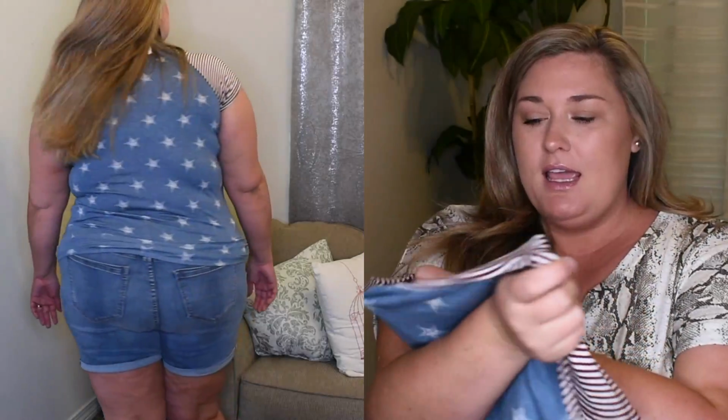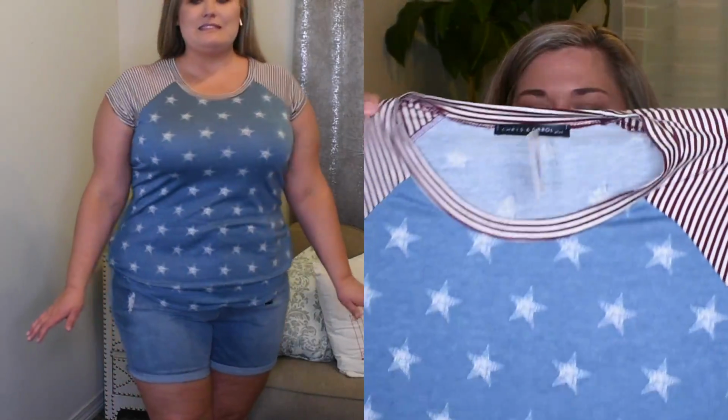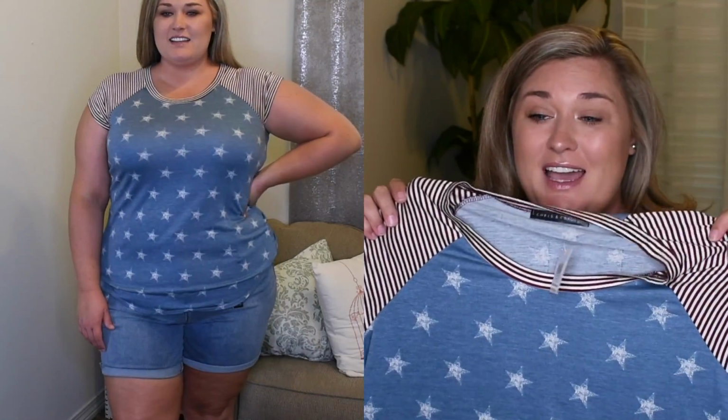It's going to be snug. It's the brand Chris and Carol. It's in a size 2X. But then when I put this on, the fitted was actually kind of cute. It's red and white striped on the sleeves. It's got blue with white stars everywhere else. And I think it's just really fun and cute. Just a really nice basic tee. It's called the Star Print and Stripe Top. Chris & Carol is the brand, $43.